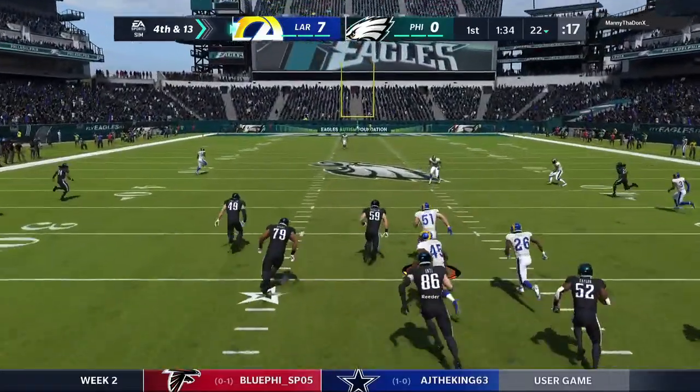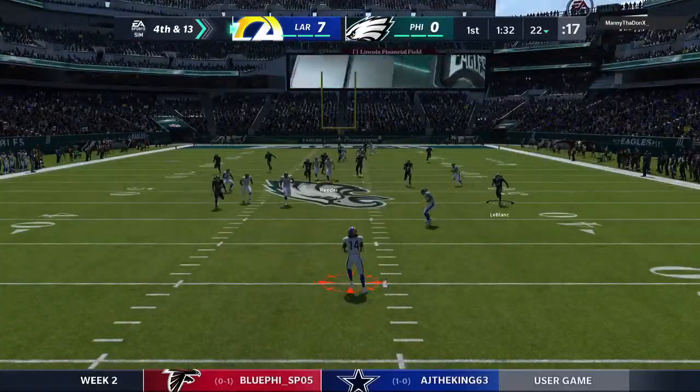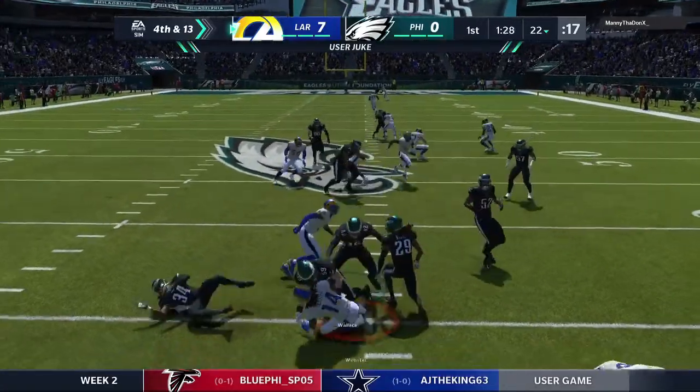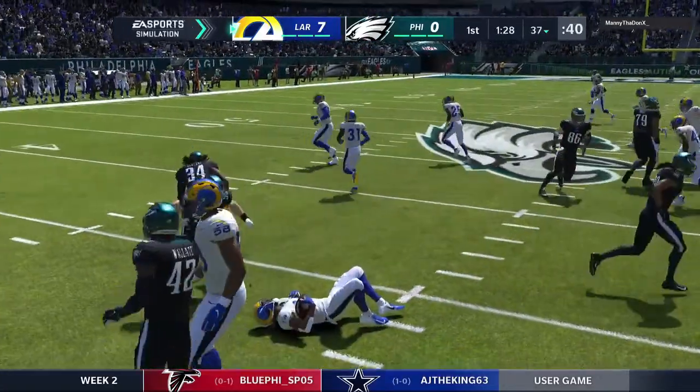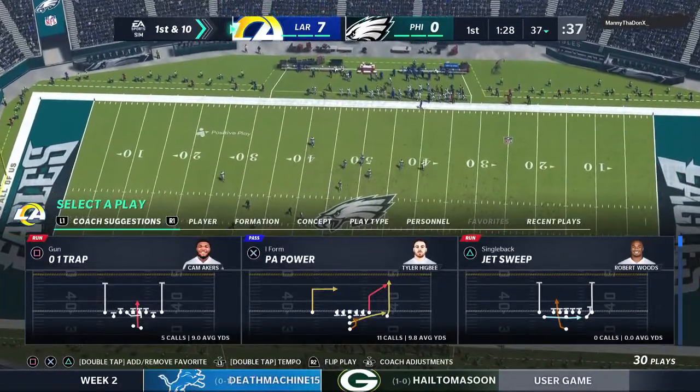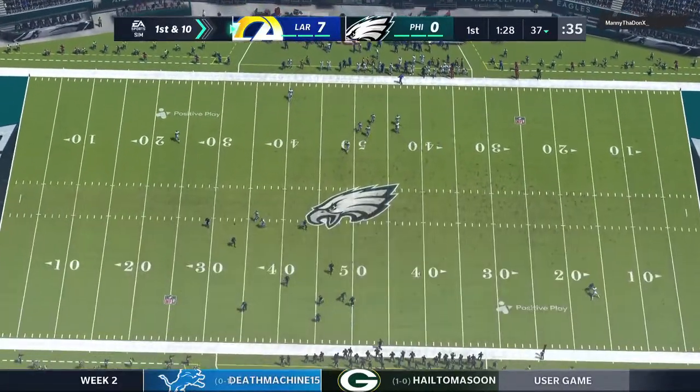Only 2 punts for him last week in the loss as he gets this one away. And just shutting him off there. It'll be a 44-yard punt, 6 on the return. And the Rams will go on offense here with a 1st and 10.